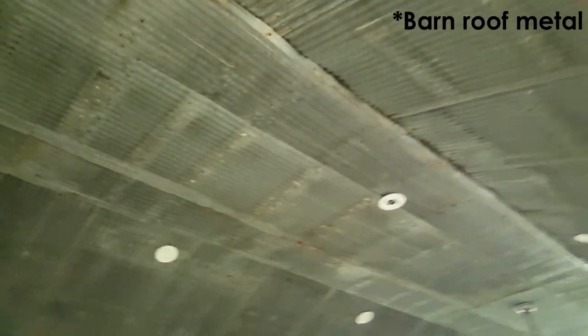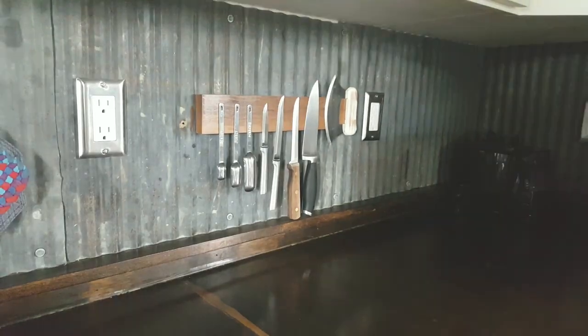And I wanted to show you our ceiling. So this is old barn metal that actually came off of a barn. And we use the same kind of metal for our backsplash. I love it so much. It adds a nice rustic feel to the kitchen and to the whole house. There you go, guys. That is our tiny house.